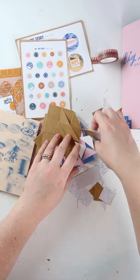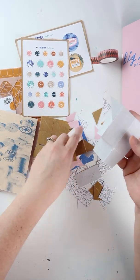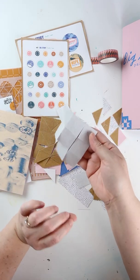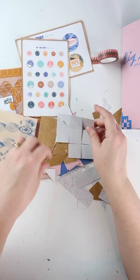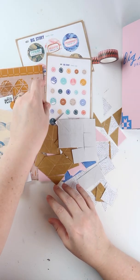Oh, look, there's this light gray linen color. I didn't even realize. So much fun. Anyway, triangles are one of those really versatile shapes that you can use on just about any page for a geometric look.